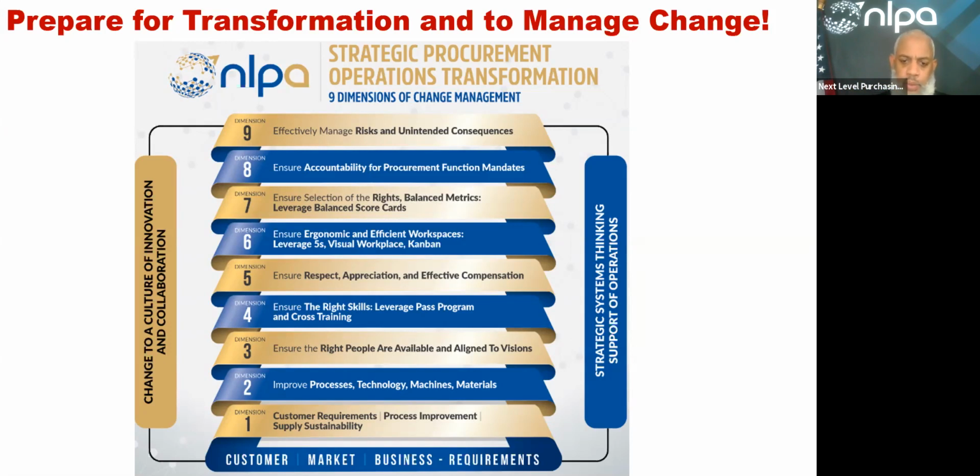Then ensure that you create a culture of respect and appreciation, and make sure that our places are ergonomic, efficient, and visually controlled. Then make sure that we have the right metrics and balanced scorecards and that we're leveraging those, and ensure accountability for the procurement function and supply function mandates. So there's accountability, and of course we effectively manage risk and unintended consequences.